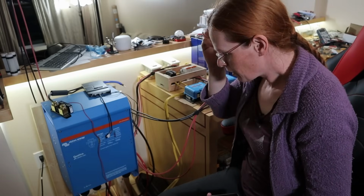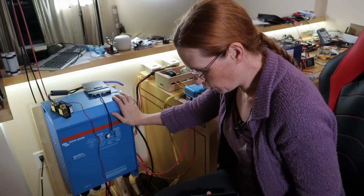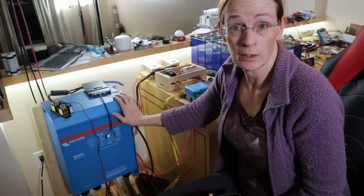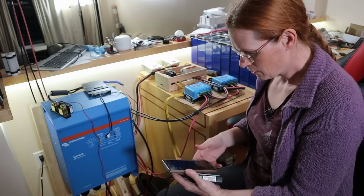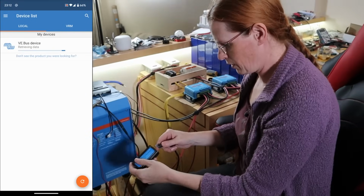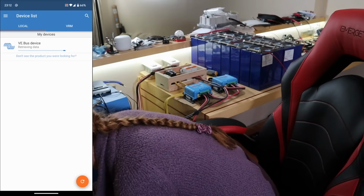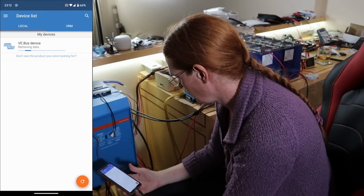Anyways, I'll sort that out. Key point is, I can plug this into the wall right now, and even though it's set to pull 17 or 18 amps from the wall, it's got nothing to pull that much power for because it's not connected to the batteries. So, I've got the OTP cable here. Get this plugged in. Unplug the charger and plug in the Quattro. Turn it on, and now we wait.